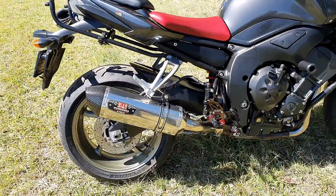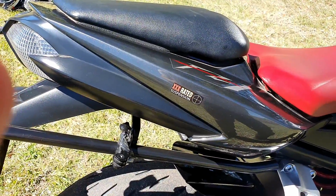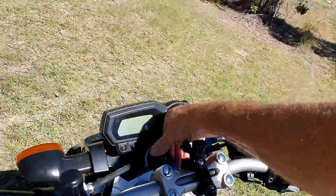What came on this bike, the only thing I've added is the rear rail, and I've done the Woolwich race tune and the triple X-rated suspension. Like I said, it's 70,000. These things are good for 150 easy, I feel.